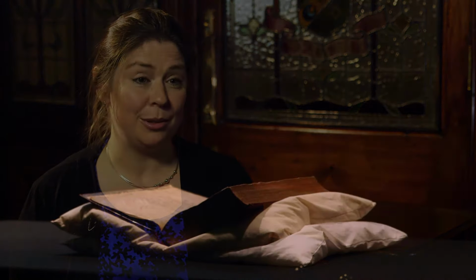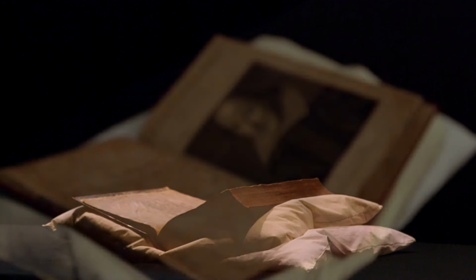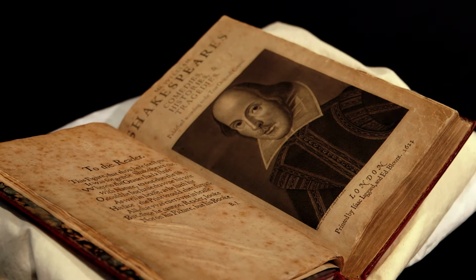So now the first folio has been digitised and it's freely available online. We're also, of course, looking after the digital images, so anyone anywhere in the world will be able to access it forever now without damaging the physical book further.